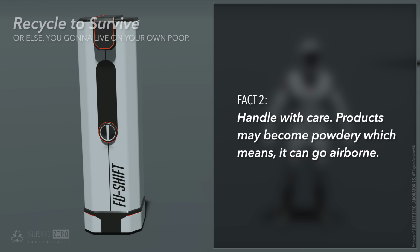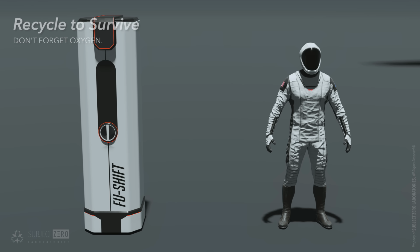There is one issue with this method though. Its products must be handled with care. If the organic waste is turned into one big charcoal brick, no problem. Now if it becomes powder and goes airborne, breathing that stuff in isn't good.